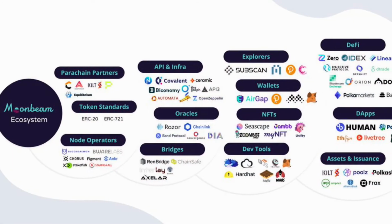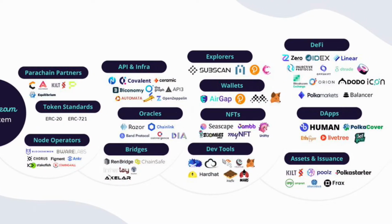The best thing about Moonbeam is that it's not just interoperable with other chains outside of the ecosystem, but it's also interoperable with other parachains within the Polkadot and eventually on the Kusama blockchains themselves, right?